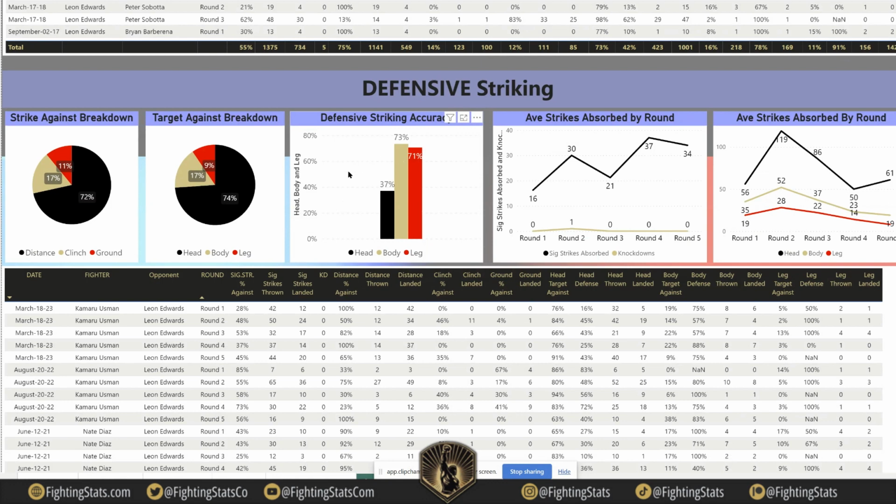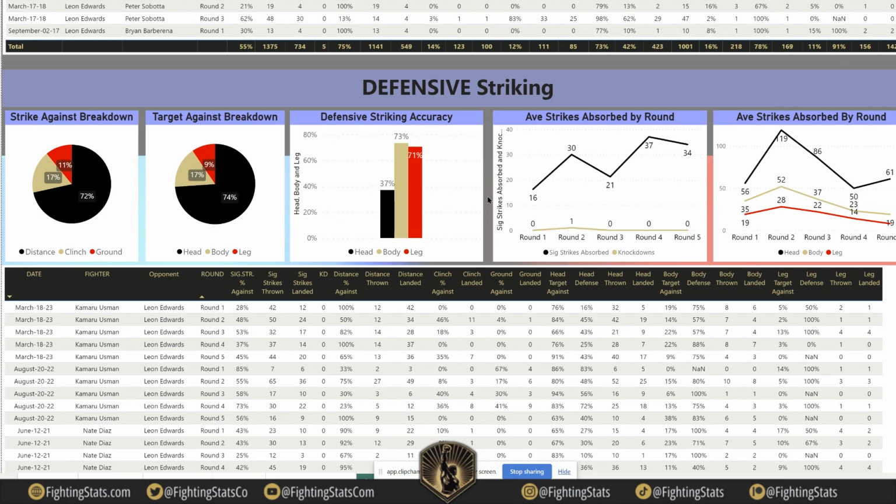We have his defensive striking. So decent head defense. Only 37% of the strikes thrown towards his head have landed. 73% to the body, which is a little bit high, and then 71% to the legs, a little bit low. So he does a good job of defending the legs and head there.